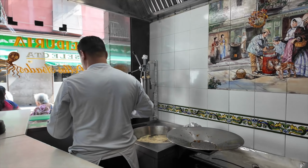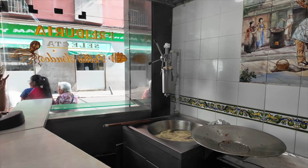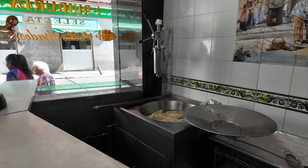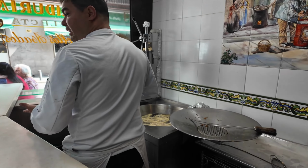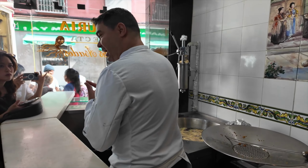So apparently the absolute best way that you can have churros is to have them fresh. So he's brought us to somewhere where they're going to cook us some fresh churros, and apparently the ones that loop together in this teardrop shape, they're churros. The straight ones are something different. So we're going to have fresh churros with chocolate.